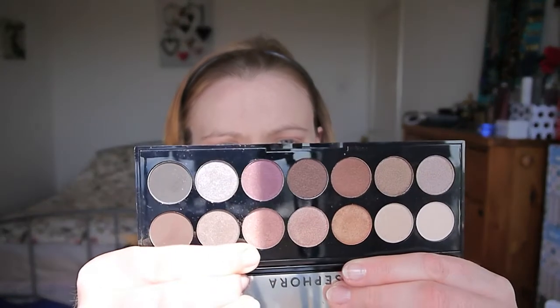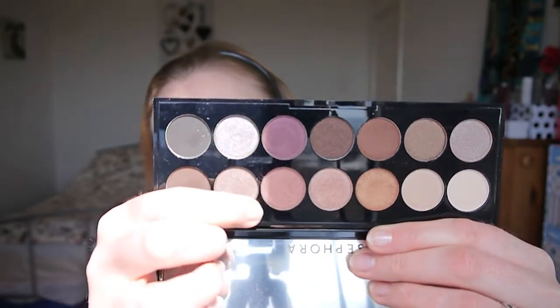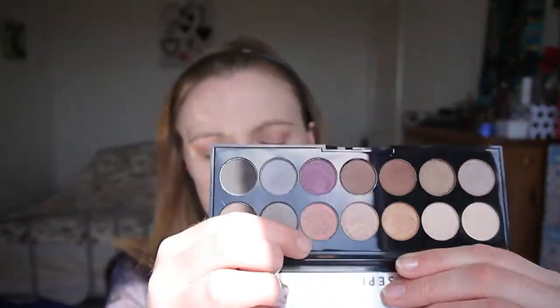Where was I? Eyes. Okay. So I've done the base, I've done my crease colour. I'm now going to go into this Sephora, what is it? The Sephora Primal Instinct. And I'm going to go with that one today. I think this is Tea Rose, so this shade here. And I'm just taking an Eco Tools flat shader brush.